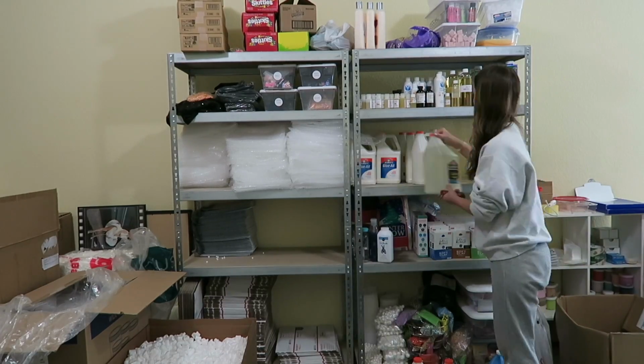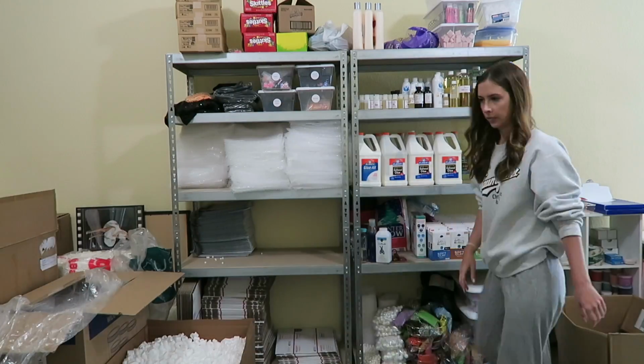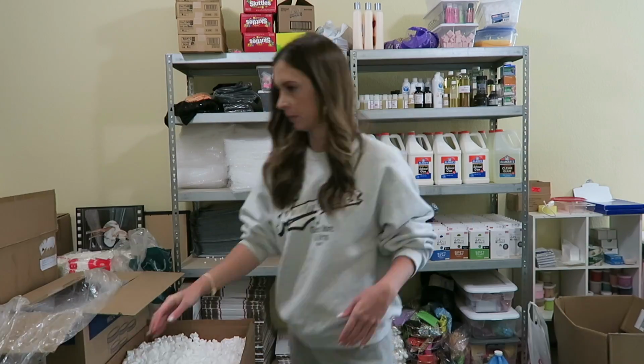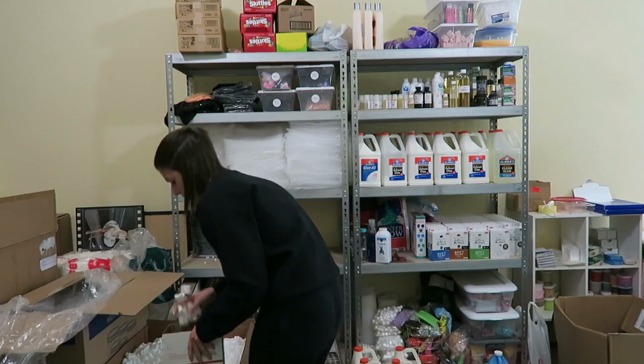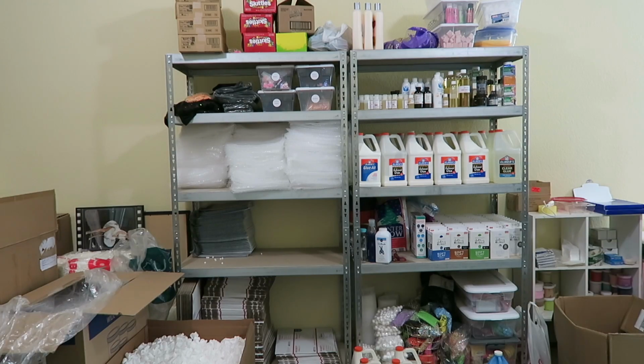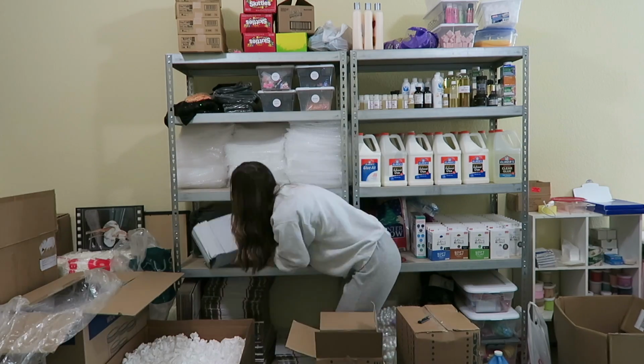Now I'm just taking all the supplies that I just unboxed and putting them in their place on the shelf, and I ran out of room for glue, hence why I need a new shelving system. And then I'm also unboxing a ton of bubble mailers that I had and just putting those in their slots as well.